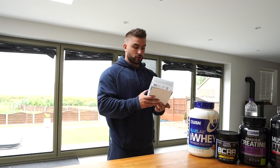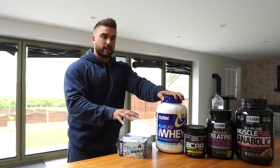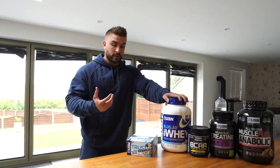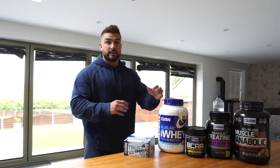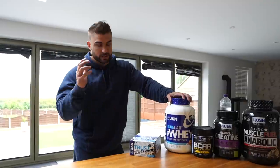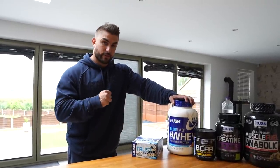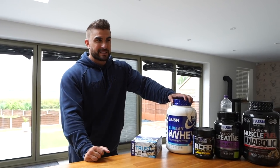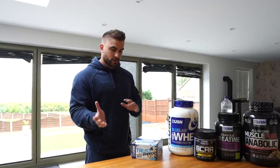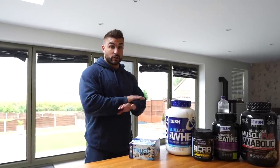Finally, we've got Trust Crunch Bars. I think they're great to have around the house for convenience, if you're hungry or craving something and you don't want to go for a bad source of chocolate, like a Mars bar or a Snickers or anything like that. When I'm dieting, I tend to not even have them in the house unless Amy wants them. I just get them out of the way and don't really think of alternatives to sugar. I just don't have it.